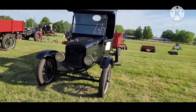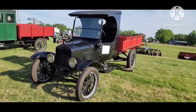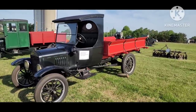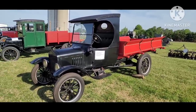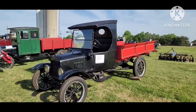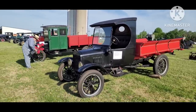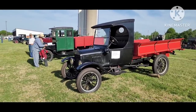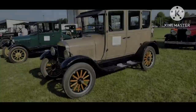C cab. Probably the more desirable body style, just because it is all steel. I don't exactly know the production numbers on these, but I'd be curious to know how rare it is compared to the cab and chassis that that wood cab would have been built on.